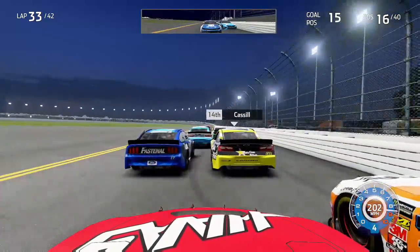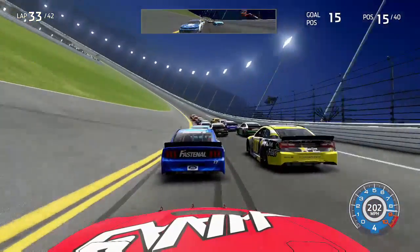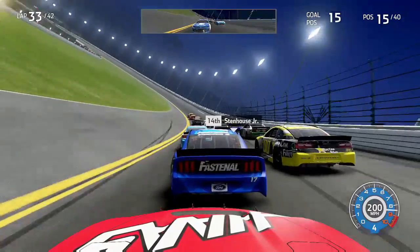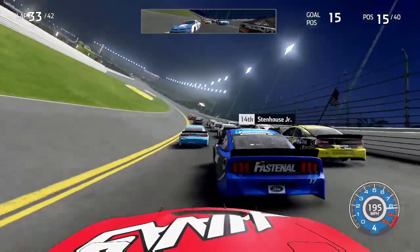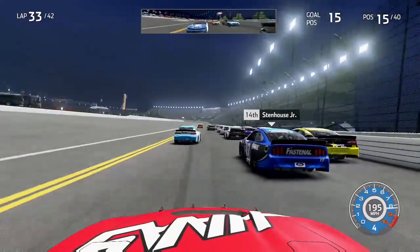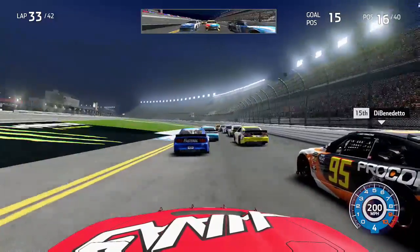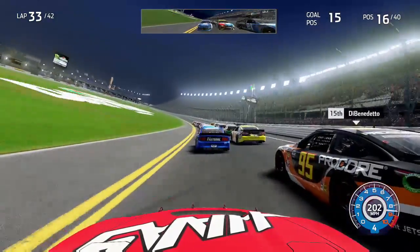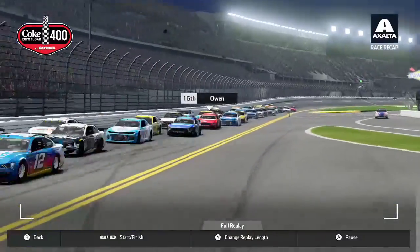As we head down towards turn 3, Austin Dillon is in command right now here in Daytona as we come through the center of the corner. Maybe a chance to look to the inside of Stenhouse, but I thought better of it right there as we come out of turn 4, getting side drafted from the 95 of DiBenedetto, so I decided to do the same thing to him. I side drafted him for a brief moment as we come across the line on his quarter panel, as we head down towards turns 1 and 2.